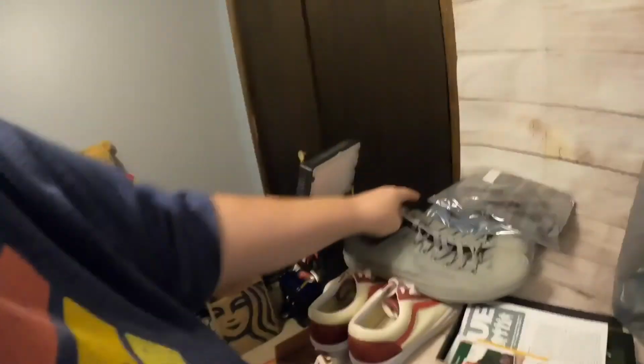Both the shoes listed, I cleaned them. The silver tab jeans, I mistakenly listed it twice. I listed once as a buy it now and once as an auction, so that's on auction right now. Apparently I started the auction at $9.99 and it has a bid.